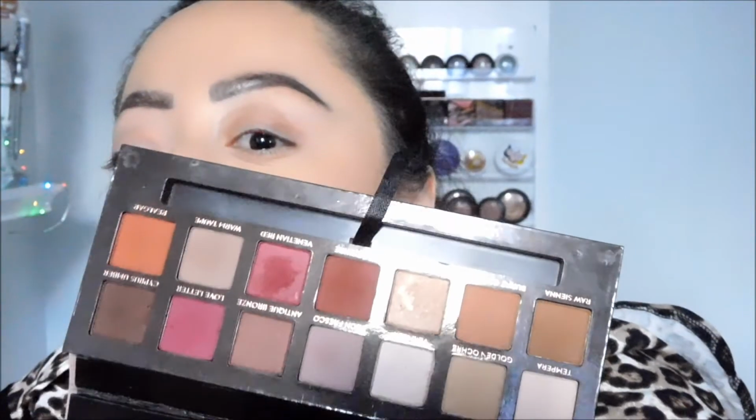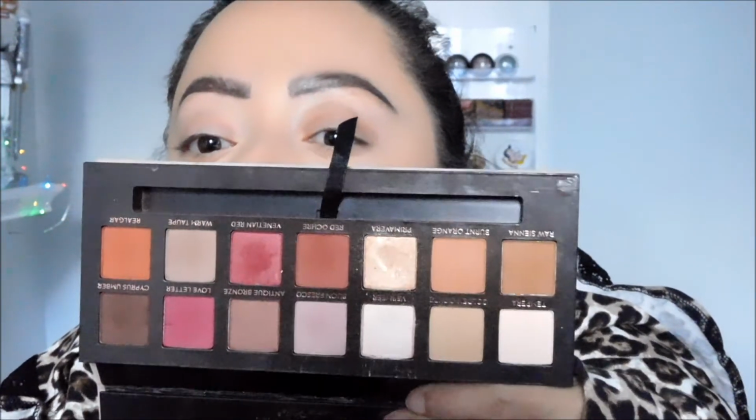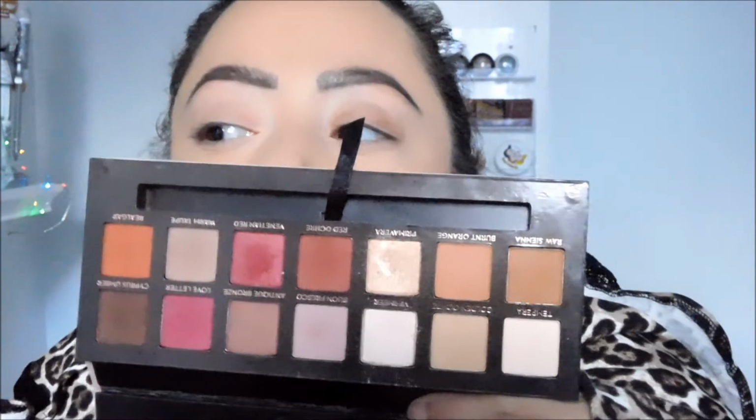I have used this eyeshadow palette so much. Sometimes I just sit there and I think about it. If only I could use my Modern Renaissance today, but then I'm like, no, Ruth, you have so many other eyeshadow palettes. Stop. You need to go use your other eyeshadow palettes. So yeah, this is just an amazing palette.